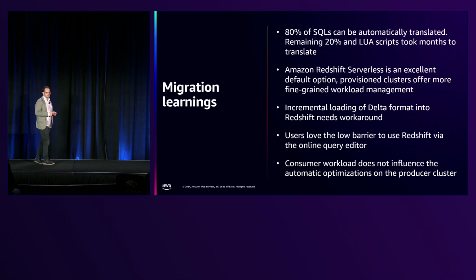At the same time, we found that Amazon Redshift Serverless is an excellent default option. So if I would start from scratch, I would always use Redshift Serverless. And only for some special cases that we had, we needed fine-grained workload management, and therefore we used provisioned clusters. They offer more fine-grained workload management. But Amazon Redshift Serverless is our default.